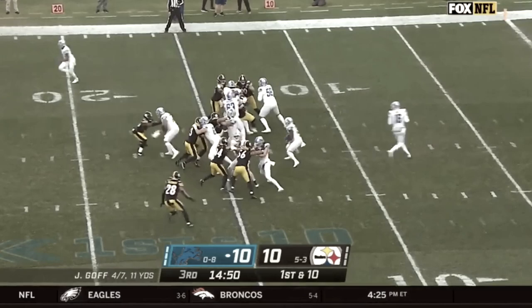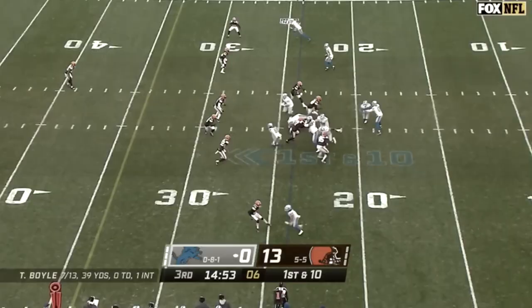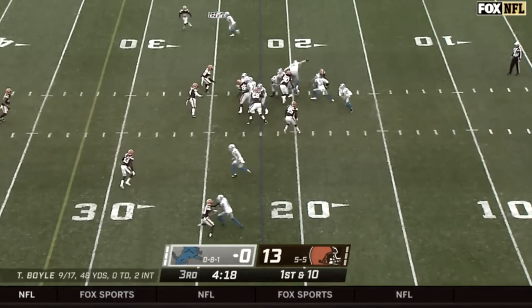Down run because Swift has had to carry the load, and there he goes, spinning out of a tackle and swinging the ball. Swift, can he get the first down? And he does. And he'll hand it off. Swift breaking it back with some room. Nice move. Swift follows his block with a seam.